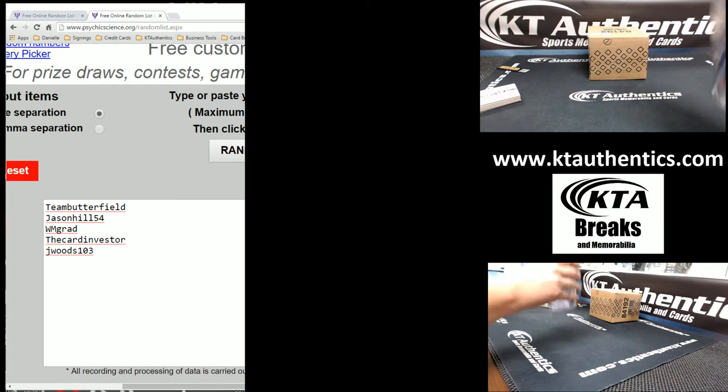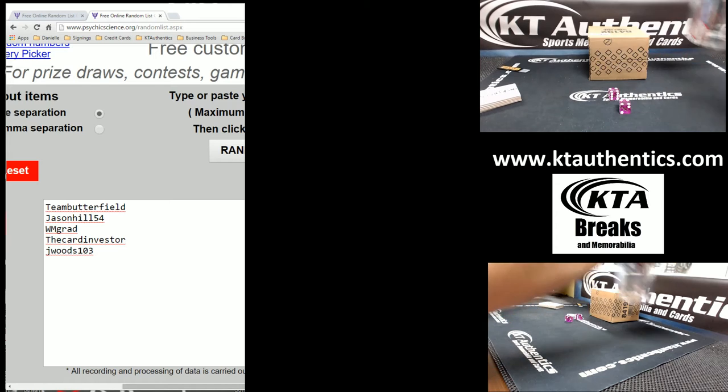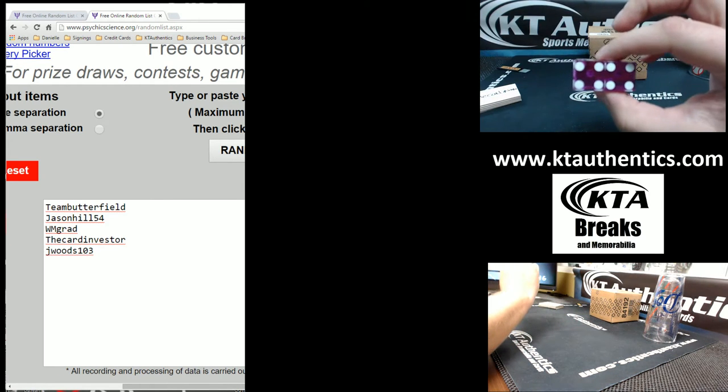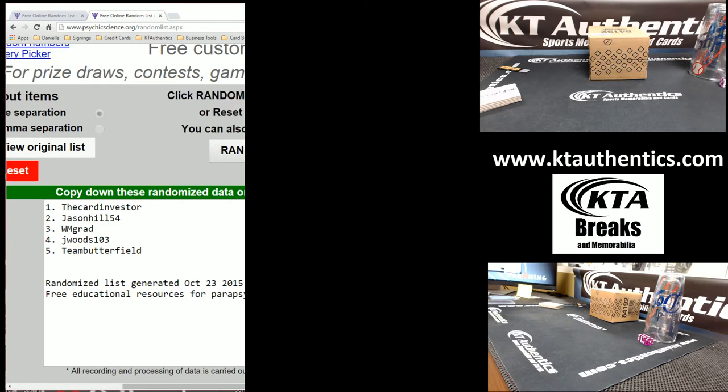Gonna roll two dice to see how many times we randomize our draft order. We are just randomizing the draft order. All right, guys. Hard eight. We're going eight times, guys. Eight times. All right, good luck, guys. One, two, three, 4, 5, 6, 7, last and final time, 8. Jay Hill, Walter, Card Investor, myself, and WM Grad.